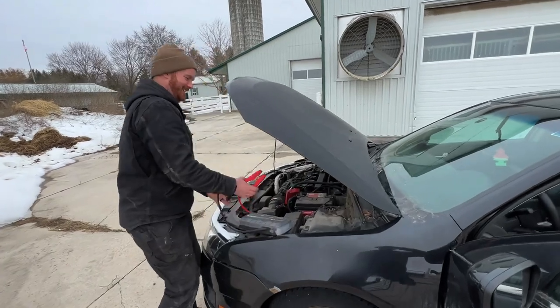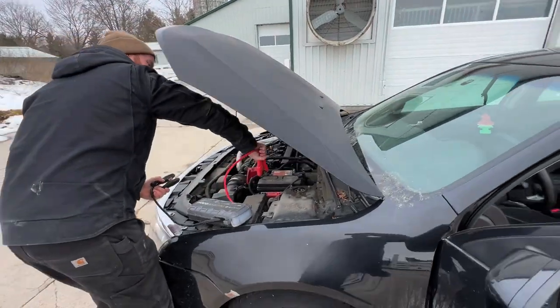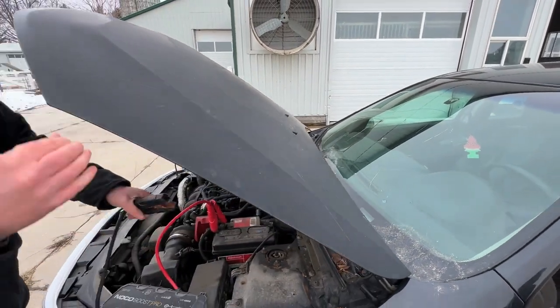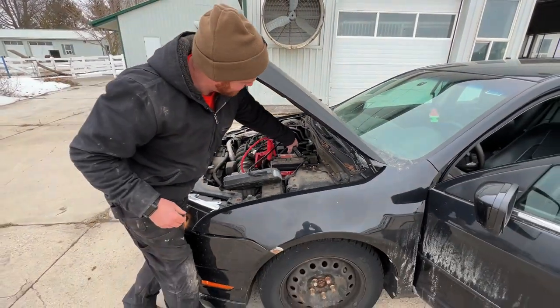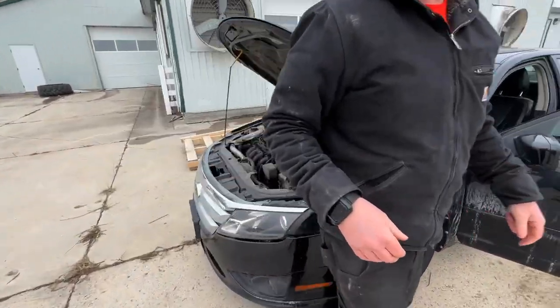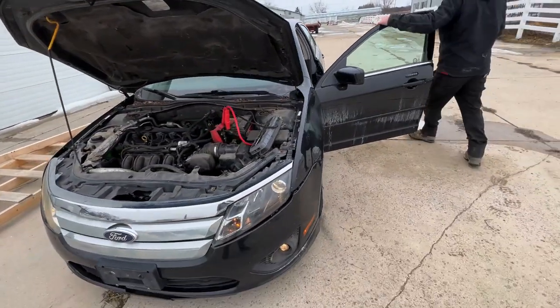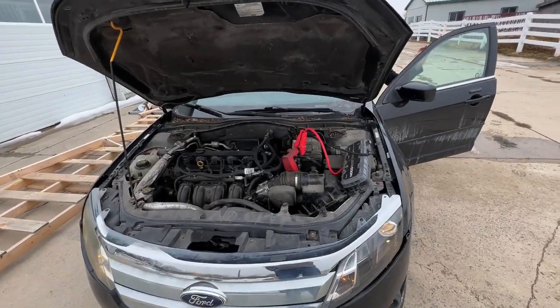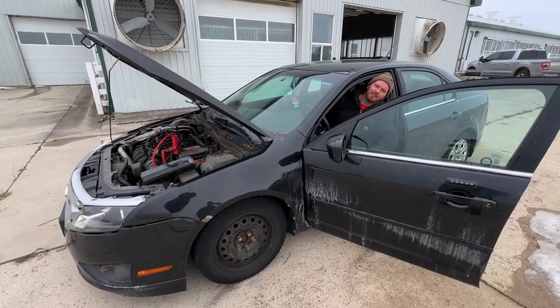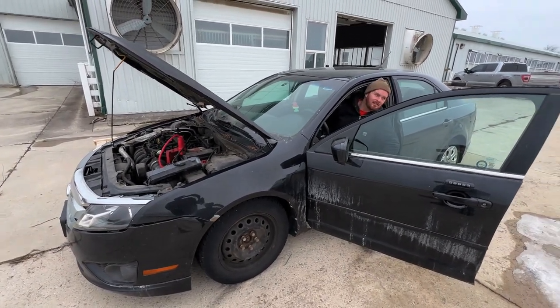I like the wrap they put on this hood. That's nice. Is it a wrap or is the clear coat just gone? I think the clear coat's just gone. Red, black, black, right? Yeah. I like to go opposite sometimes. So it's an 8-cylinder, right? Big block? No, it's a 9-cylinder. Yeah, there's an extra one underneath.